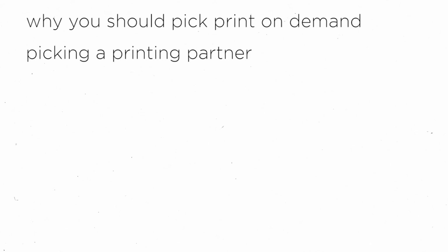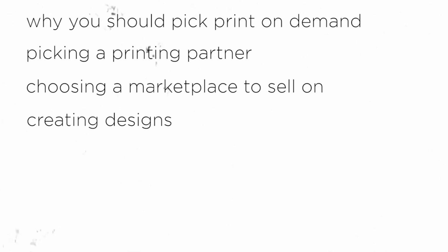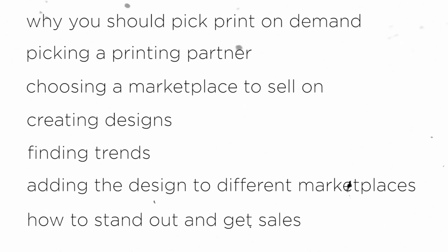We're going to be going over a few things: why you should pick print-on-demand, picking a printing partner, choosing a marketplace to sell on, creating designs, finding trends, adding the design to different marketplaces, and then how to stand out and get sales on those marketplaces.